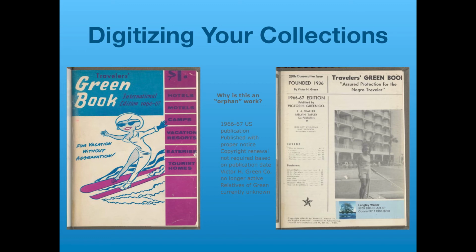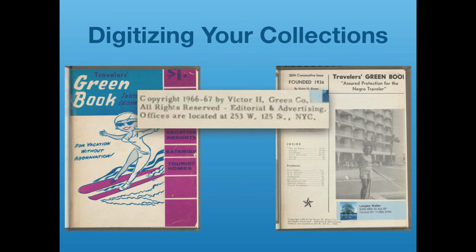But I would like to point out this 1966-67 issue, which indeed is actually in copyright, but an orphan. So why is this work in copyright and an orphan? This issue, the 1966-67, includes a proper copyright notice. Again, most of the issues were published before 1964 and lacked notice, registration, and renewal. However, this issue, because of the inclusion of a proper notice, was automatically registered with the Copyright Office due to changes in copyright law during the 1976 Act.